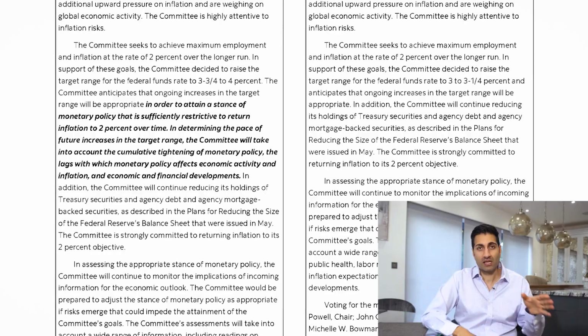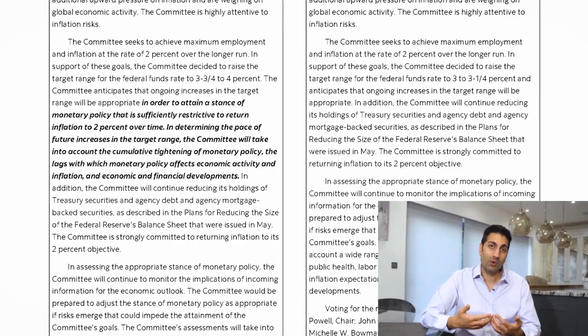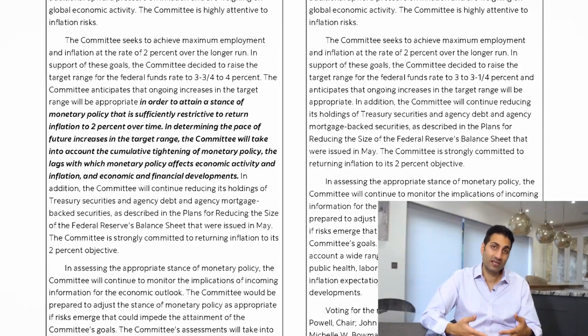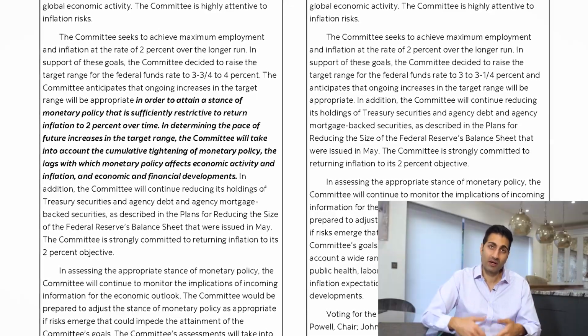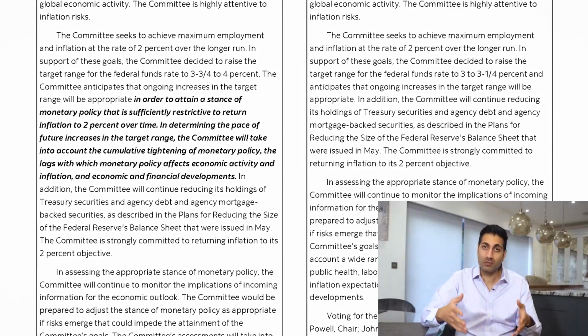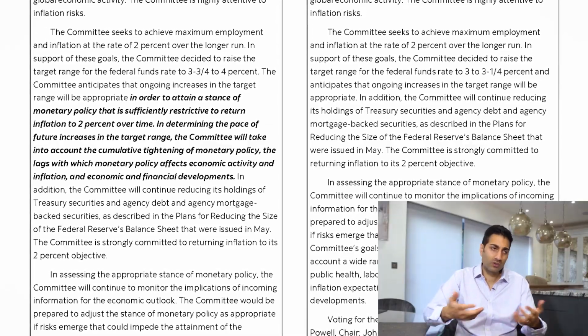So you can see the statement side by side here. On the right hand side is the statement from the old September meeting, and the left hand side has the statement from last week's meeting. Now the only bit you need to worry about is the extra paragraph they put in. Everything else remained the same. So what was the extra paragraph? Well, let's read it together.